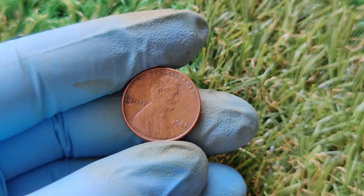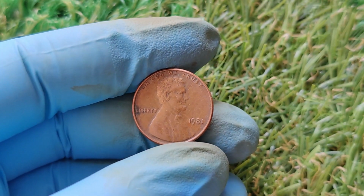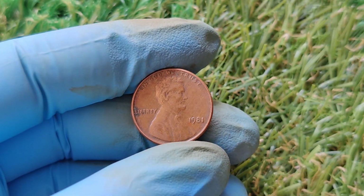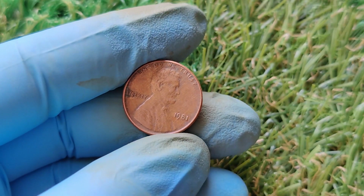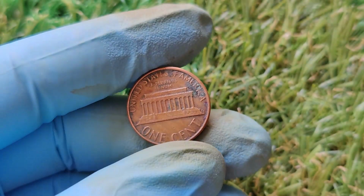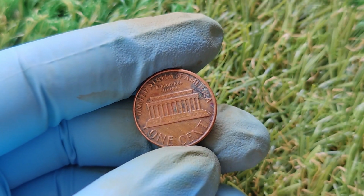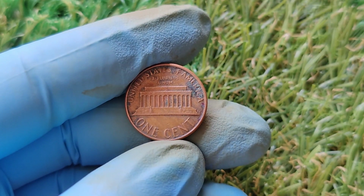The obverse, or front, of the coin features the classic portrait of President Abraham Lincoln, facing to the right. Above his head are the words "In God We Trust." To the left is the word "Liberty," and to the right is the year 1981. Below the year there may be a small mint mark which tells you where the coin was minted. No mint mark means it was made in Philadelphia. A small D means Denver and a small S means San Francisco.